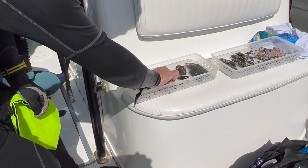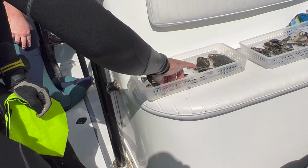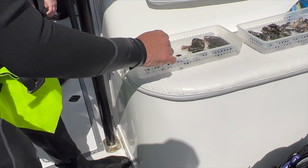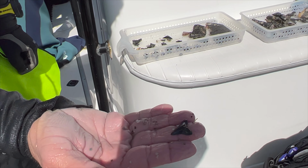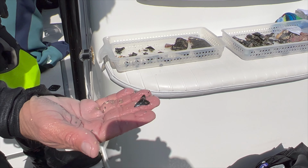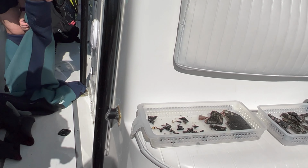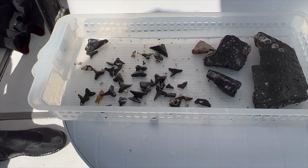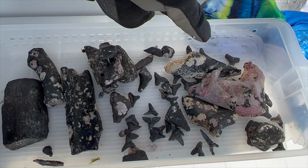Lemons, another mako, snaggle tooth, bulls. Have a look. First of all, the mechs they have on the use. Nice mech there.